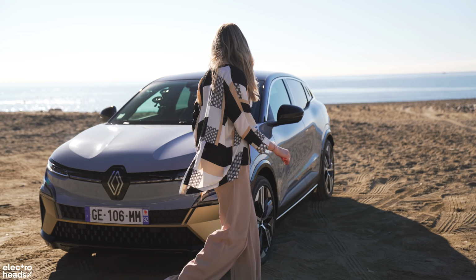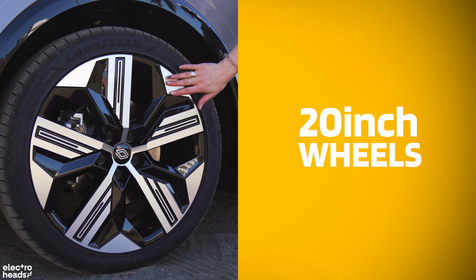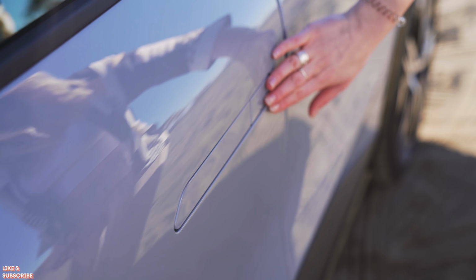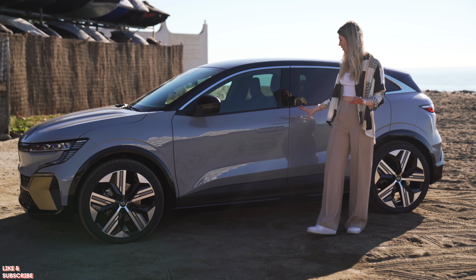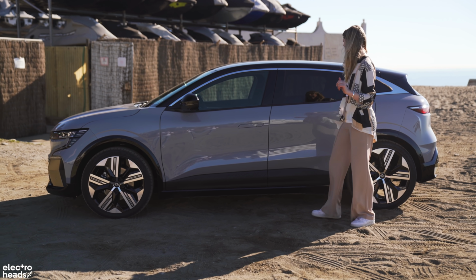And as we kind of come around the side here, you can see these beautiful 20-inch wheels. I think it looks absolutely fantastic. And also flush handles as well for some extra aerodynamics with it. It's also got a starburst roof. Yeah, I think it looks great.